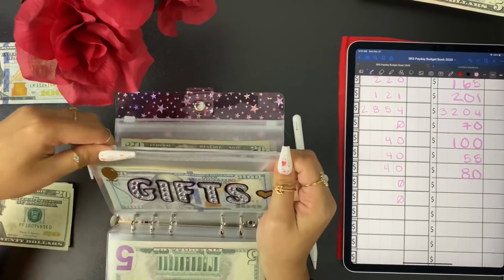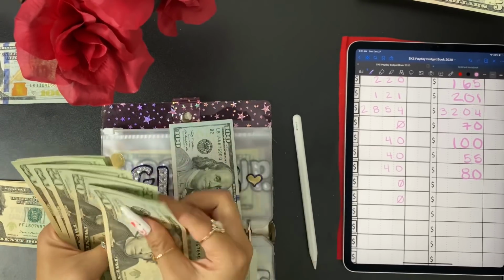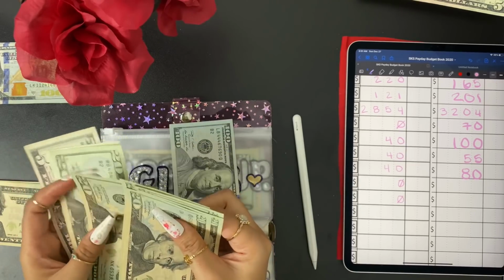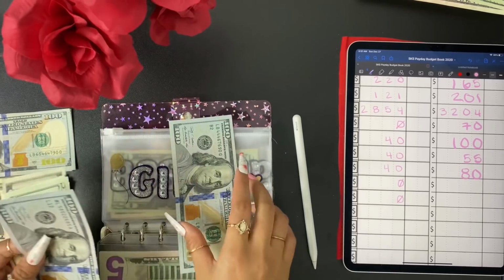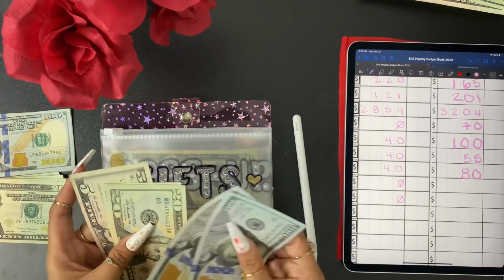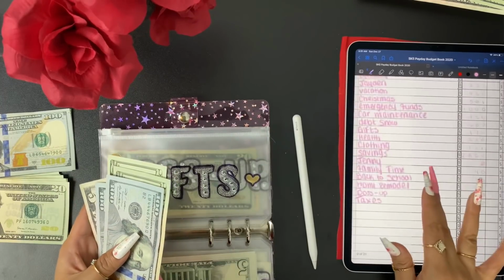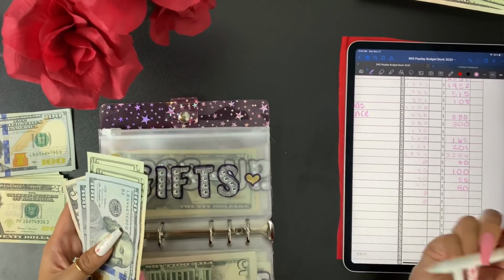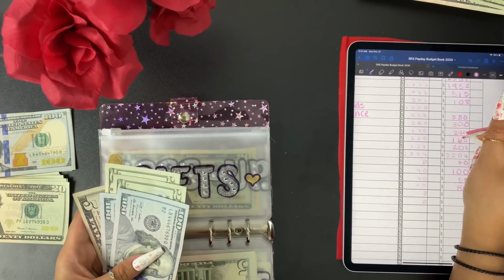Gifts, we have 20, 40, 60, 80, 100. So in gifts we have 100, 200, 20, 45 dollars. So we started the month off at 170 and we're ending it off with 245.